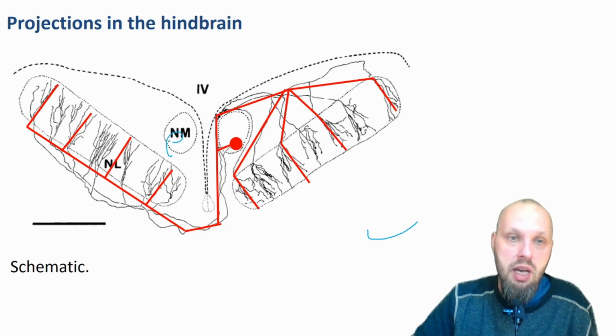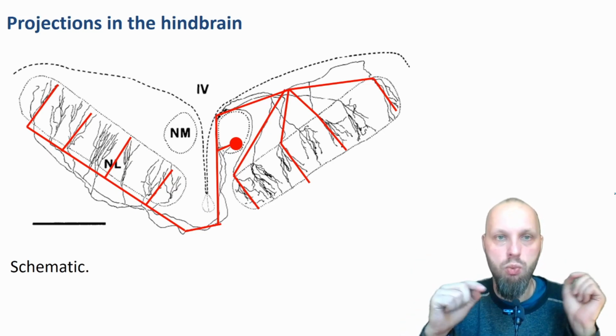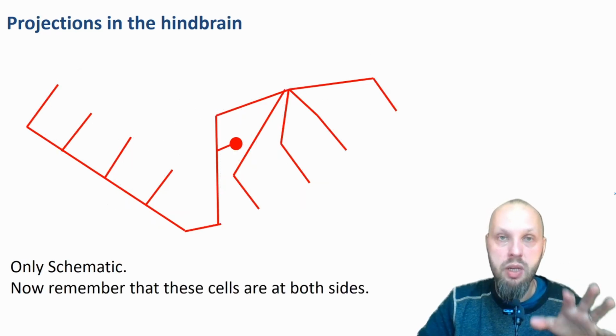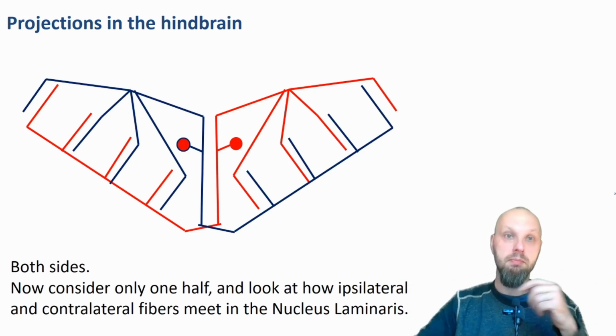Obviously, somewhere on the other side of the brain, there is a similar cell with similar axons, and they also branch in one way here, and they also cross and branch in the other way here, right? So let's try to imagine if this cell is on one side, how would the cell on the other side look? Let's hide the brain, look only at the schematic. Now let's reflect it, and this would be the cell on the other side.